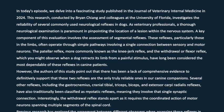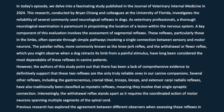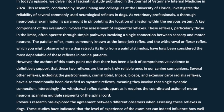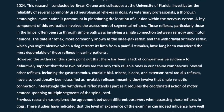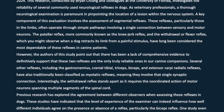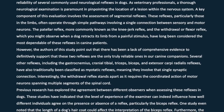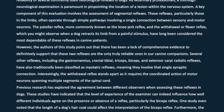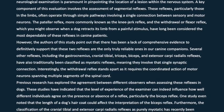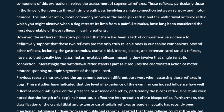A key component of this evaluation involves the assessment of segmental reflexes. These reflexes, particularly those in the limbs, often operate through simple pathways involving a single connection between sensory and motor neurons. The patellar reflex, more commonly known as the knee-jerk reflex, and the withdrawal or flexor reflex, which you might observe when a dog retracts its limb from a painful stimulus, have long been considered the most dependable of these reflexes in canine patients. However, the authors of this study point out that there has been a lack of comprehensive evidence to definitively support that these two reflexes are the only truly reliable ones in our canine companions.